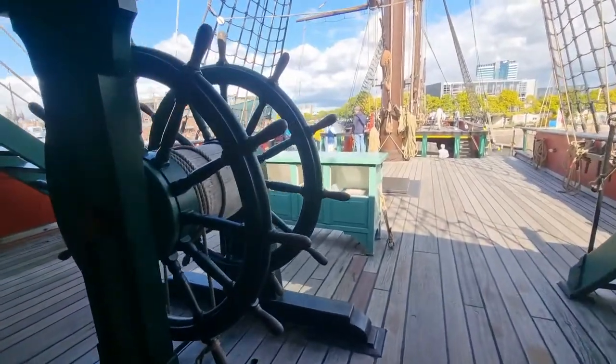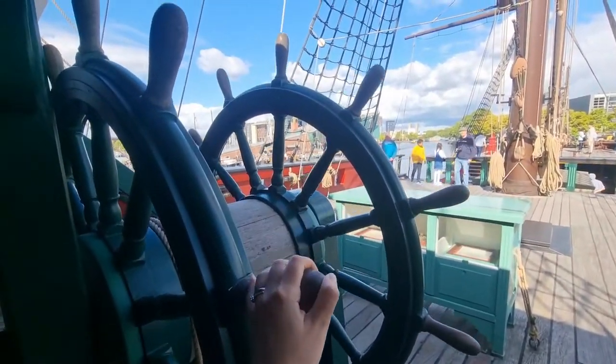That boy's the boat versus the boat. Así como lo ve.